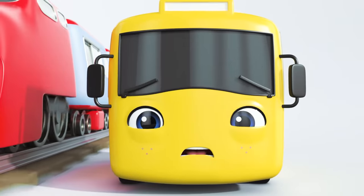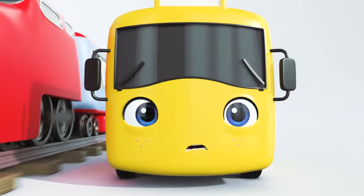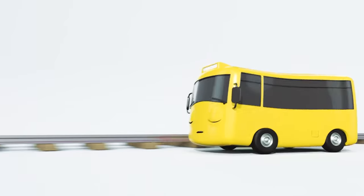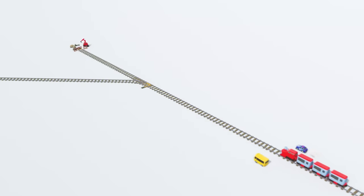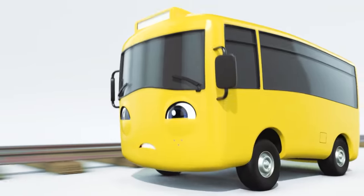What's Buster seen now? Oh dear, it's Digger. Suki is heading right towards him and he hasn't even noticed. Another track, it goes up a hill too. Look out, Buster. Phew, that was close. Well ducked, Buster. You need to change the tracks, Buster, so Suki goes up the hill. Hurry, Buster! You can do it!